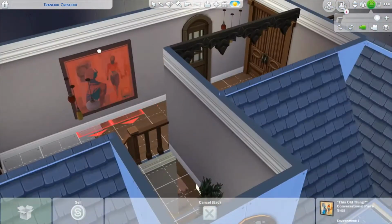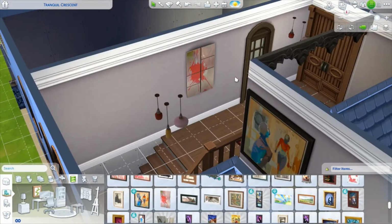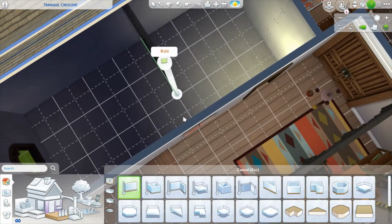And then I wanted to put a painting on the way down because I feel like that would be a cool painting to look at on the way down. And then I put another add-on abstract painting there because the wall looked a little bare.